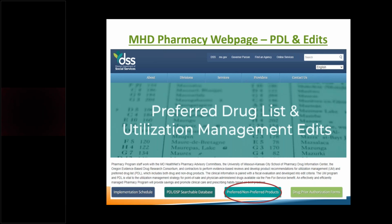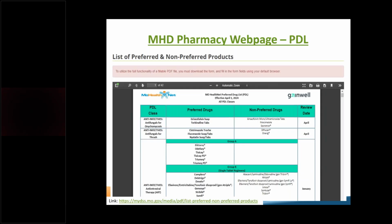On to the preferred and non-preferred products link here. This is actually just a listing of all the preferred products. It also includes them by the PDL class, whether or not they're preferred or non-preferred, and also the anticipated review date. So we actually take medications quarterly to our DPAC and DUR boards, and that is the anticipated date for those meetings. Within this document, whenever you have them pulled up like this, it does include a search functionality, so you can look for specific medications here.